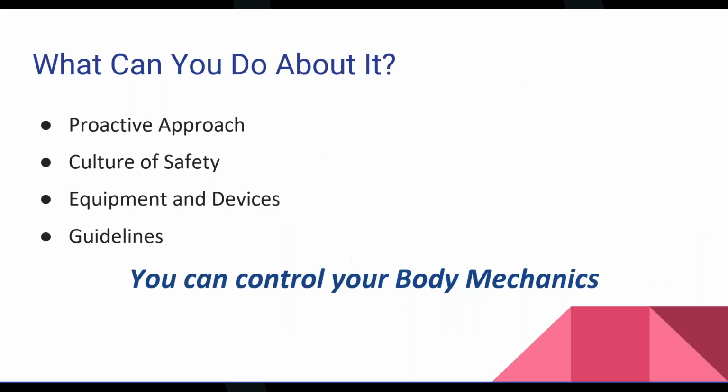So what? We chose this career, right? So we knew the risk getting into it? No. We acknowledge that there's risk, but we can continuously work to reduce them to protect ourselves and our patients. So what can you do about it? How can you reduce your risk?